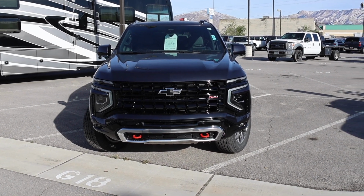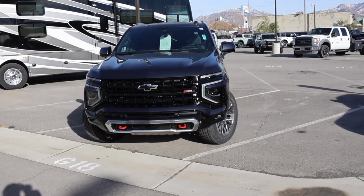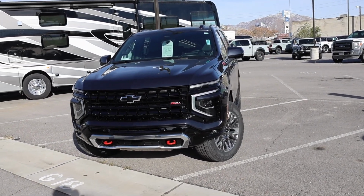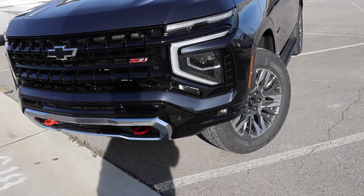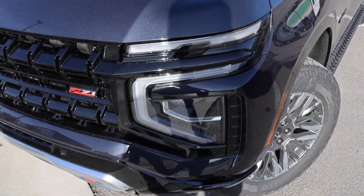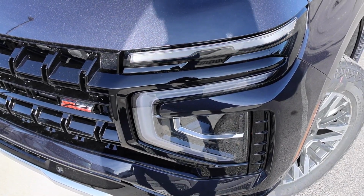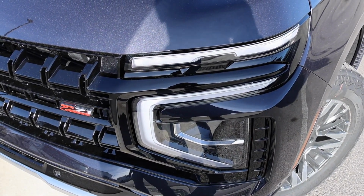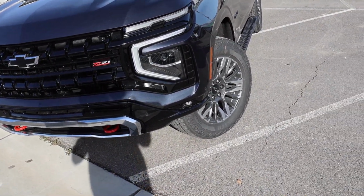This Tahoe Z71 has just about every package you can get for 2025. And if you don't know, they did refresh the front end, new headlight design, grille, and bumper down below. They also added these animations to the headlights. Let's see if I can show them to you. So you have that animation, and it looks better at nighttime too. It's a little cheesy, but it's kind of cool too.